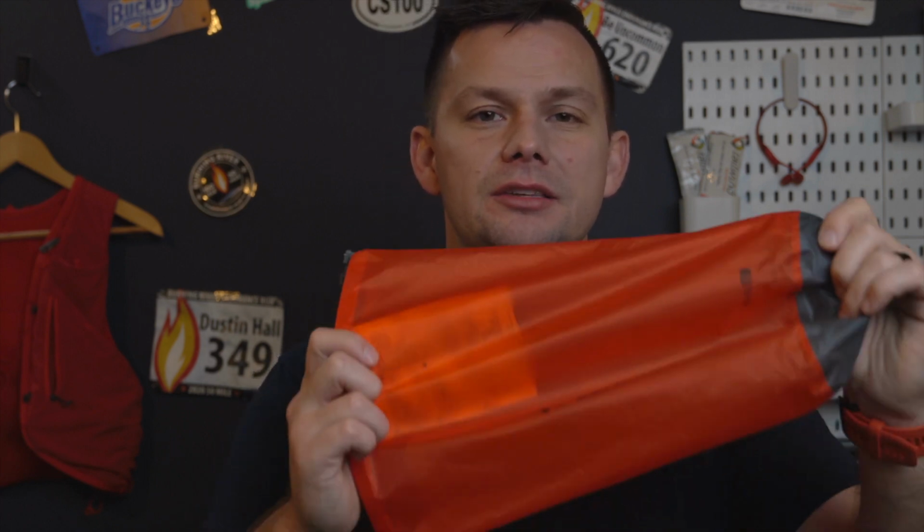I always keep a couple of these around, especially in the smaller sizes, because if it's going to be rough conditions, they're so easy to stick in anything valuable, your cell phone, extra dry socks, whatever it might be. Roll it up and stick it in the bag, and you know that they're going to be safe and dry. And by the way, they're also kind of cheap, so I love these, always have them around.